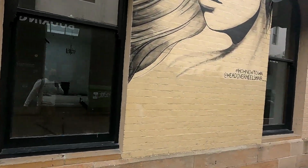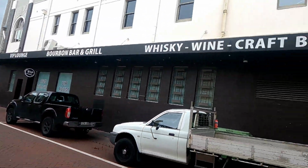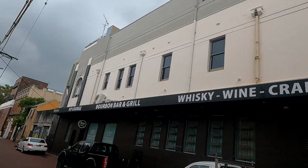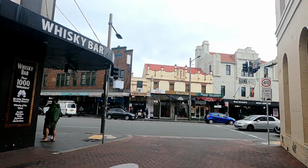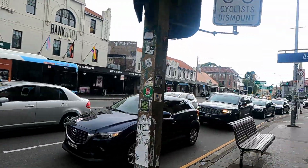So we've got a Victorian building with a hair salon. So this is, it's called the Webster's now. Okay, let's continue our walk. We got the Bank Hotel in front of us. I hope you're feeling the retro feel over here. I'm so excited about it.